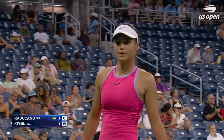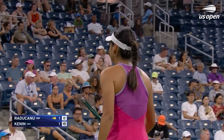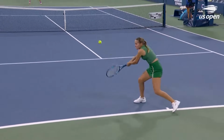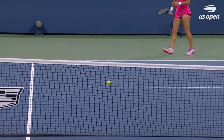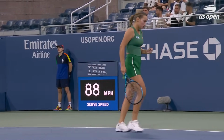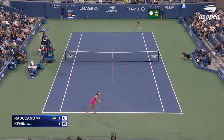Where Kenin was playing her best when she won that Grand Slam in Australia in 2020, just using the drop shot a lot throughout her play. And if she can add that into her game with the depth that she can bring off the ground, it's such a good combination.